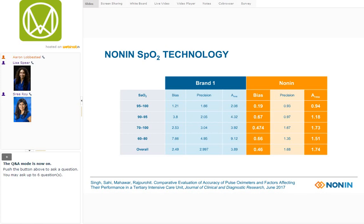In conclusion, the authors wrote that pulse oximeters tend to overestimate arterial oxygen saturation in the ICU, and they often exceed their recommended ARMS range in real-world scenarios.